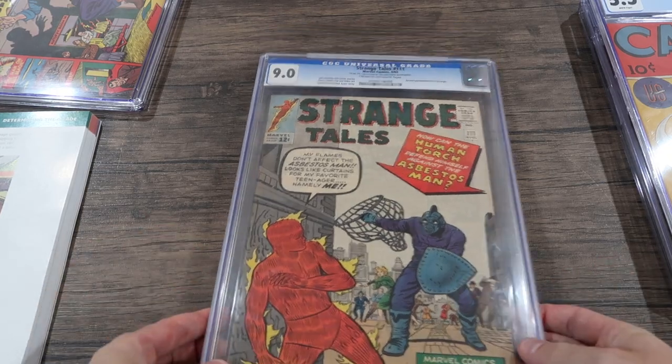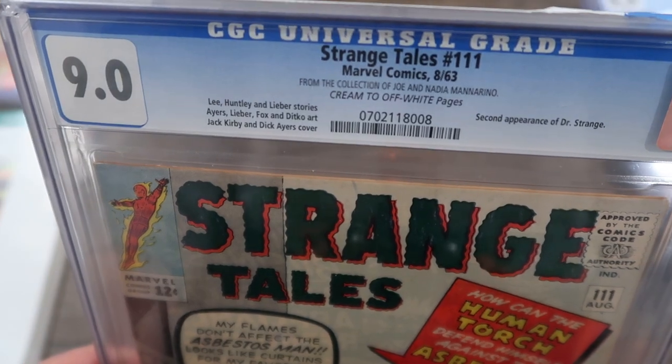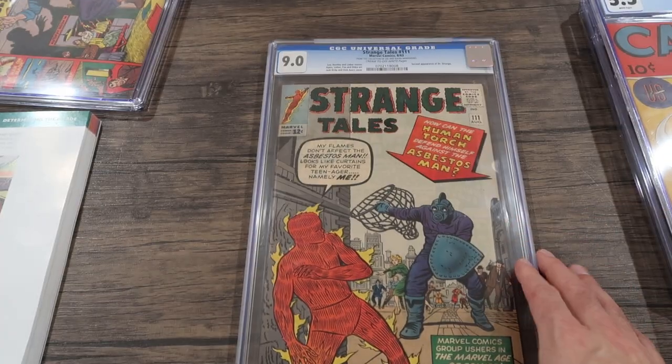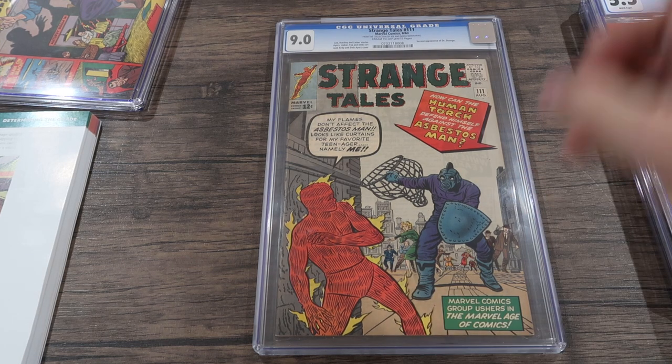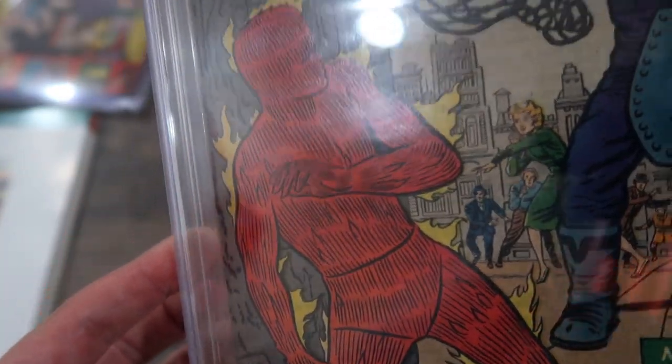This one is in the same boat. This is Strange Tales 111. It's from the collection of Joe and Nadia Manarino, and usually books from pedigree collections exhibit signs of really good gloss and brightness because they were from collectors that took good care of their comics. Now, this one is actually in the exact same boat as that one. It has good gloss.